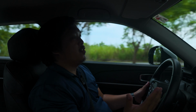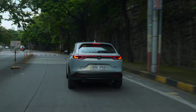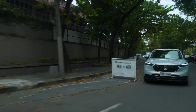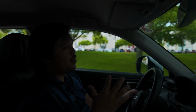Overall, the comfort levels of the Honda HR-V are pretty good, okay? Potholes, as long as they're not too deep, aren't going to be a problem, okay? And at the same time, body roll is still minimized thanks to the tuning of the suspension that's similar to the Honda Civic.